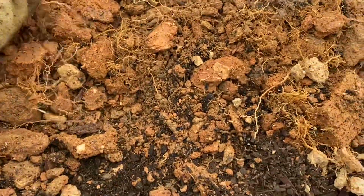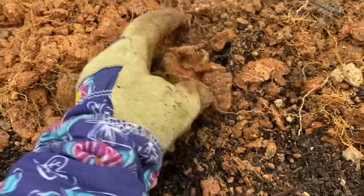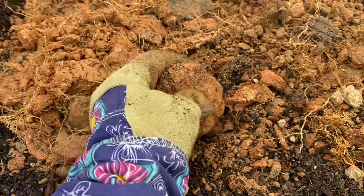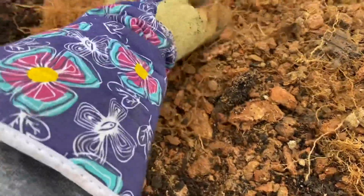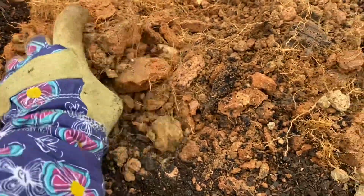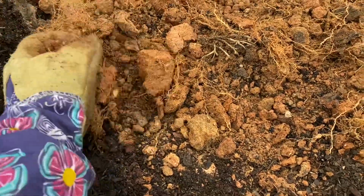And I'll add topsoil to help to loosen it up. This is why it is so difficult. See, it's very hard to just break with my hands. This is why it is so hard to work the soil and to plant anything easily. It's a step-by-step process. It's not something you can do in a day.